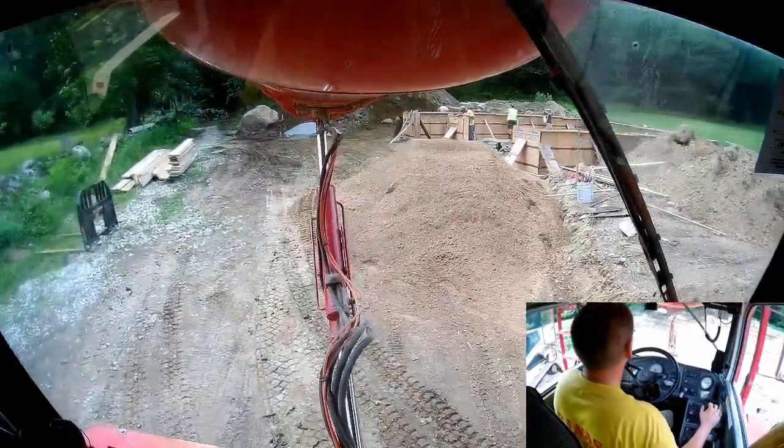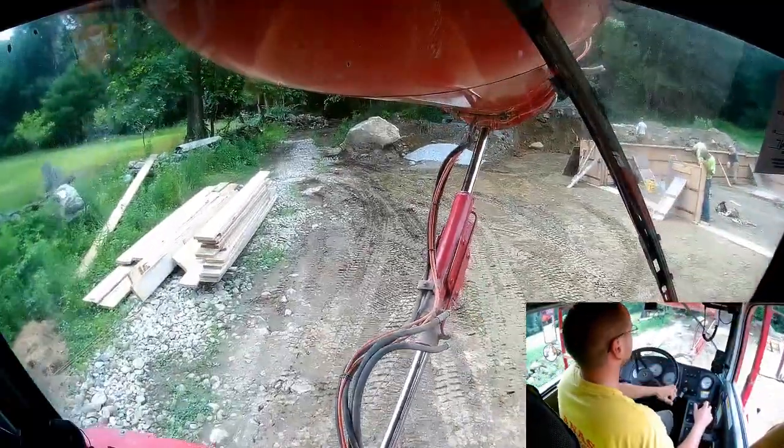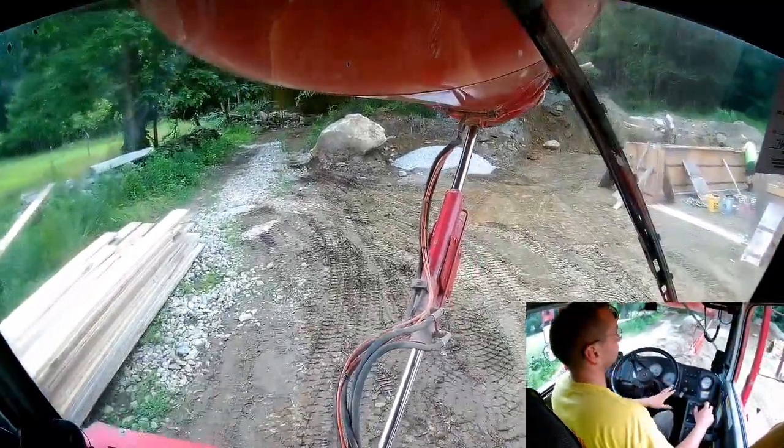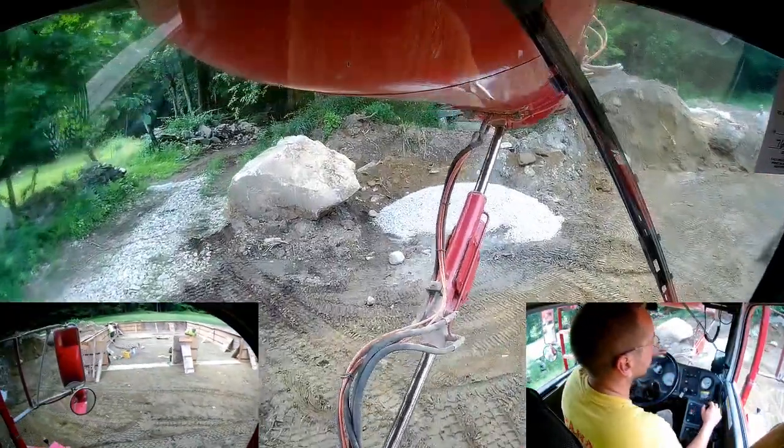As you can see, there's a lot of stuff everywhere in this job site. Sometimes they're like that, where there's just crap strewn everywhere, so you always have to be ever vigilant about not running something over that you're not supposed to.